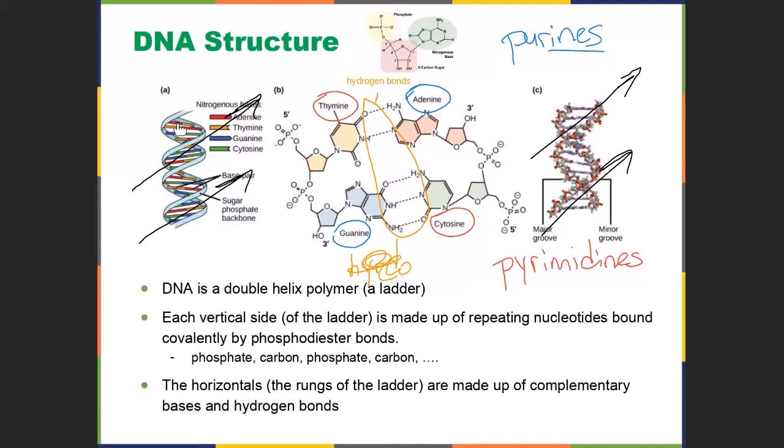And let's see, what else didn't I go over? Right-handed model, it's a 3D helix. You might hear parts of the helix referred to as a ladder. So the vertical sides are made up of phosphates and sugars, whereas the rungs of the ladder are made up of the bases and the hydrogen bonds.